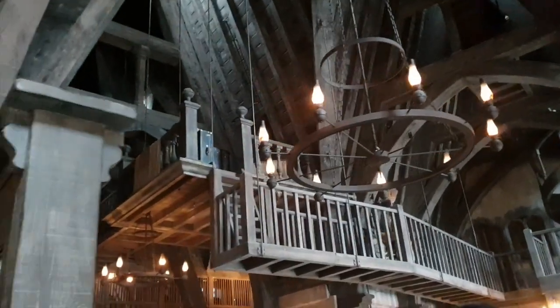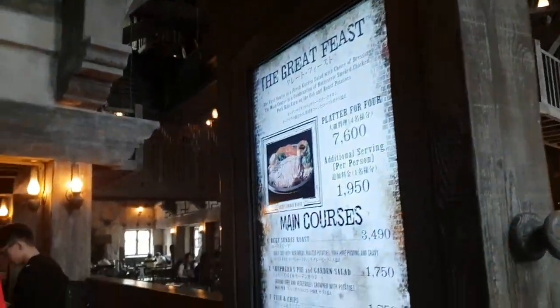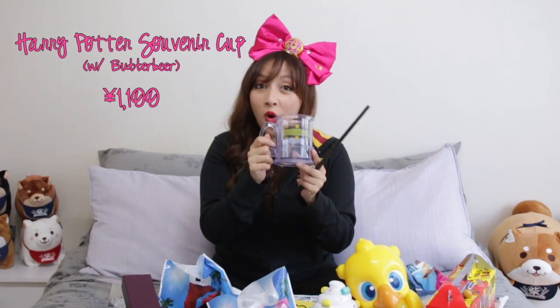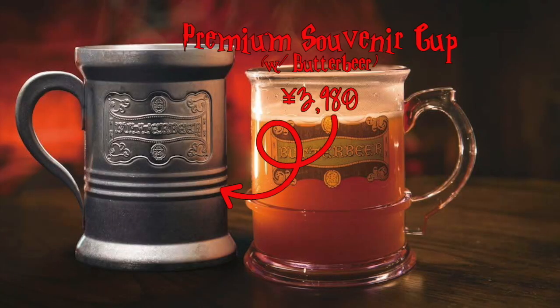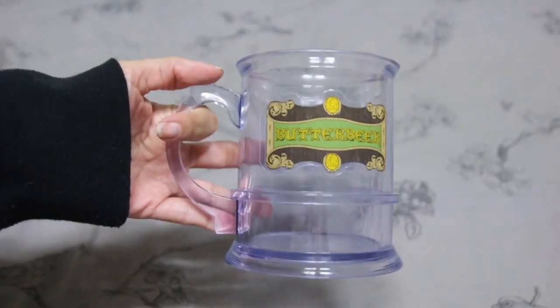A special kind of souvenir you can get from this area are the cups at the Three Broomsticks. Here you can order a butterbeer or a frozen butterbeer, and they have the regular priced ones, or you can pay a little bit more for a cup, this cup. Or you can pay a lot more for a very special heavy metal cup. I wasn't feeling that spendy, so I settled for this one, which is still pretty cool.